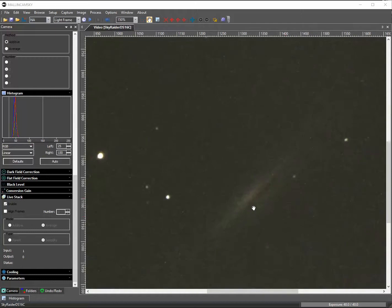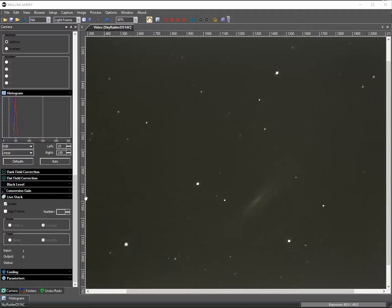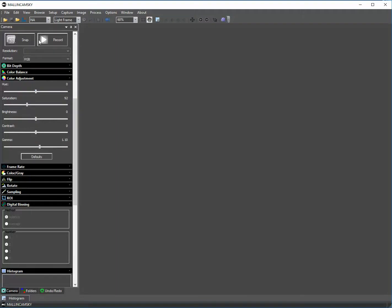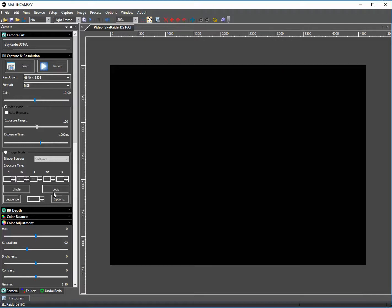Looks like the exposure stuck again. I can't figure out why. That's crazy. Okay, well, let's just close and let's restart. Trigger mode. Loop.